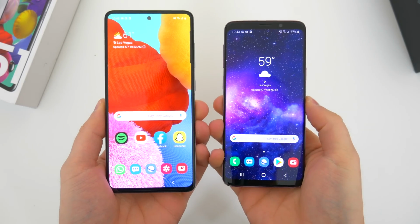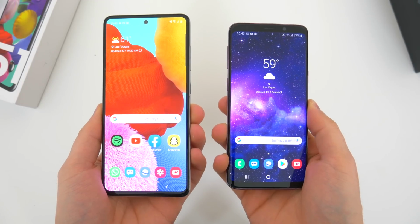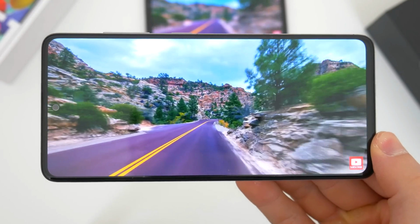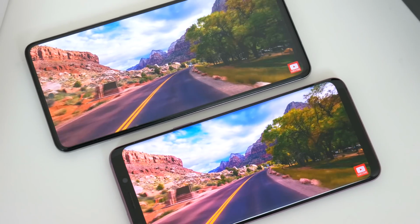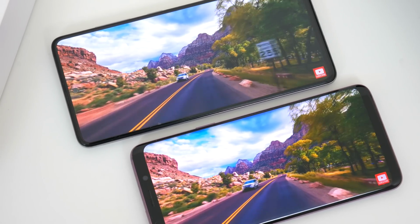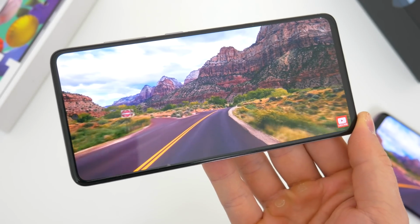Aside from the bezels and overall form factor, one thing that's more objective is the actual screen technology that each phone offers. The A51 is still a budget device after all, and that means that it isn't pushing the limits with its display. While it does still offer an exceptional Super AMOLED panel, just like the flagship S9, interestingly enough, it comes in at a resolution of 2400 by 1080 and packs just 405 pixels per inch.